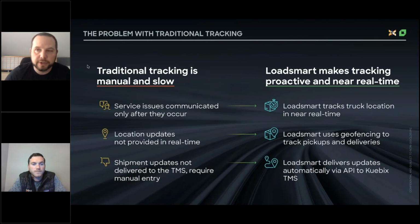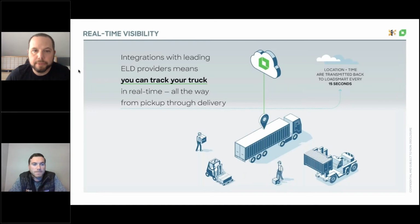Where it's at during the whole transit process, and then when it's arriving for delivery and when everything is checked out, done, and the shipment is over. We take all of that information, like I said, pretty quickly in near real time and deliver it right into the Kuebix TMS via API.